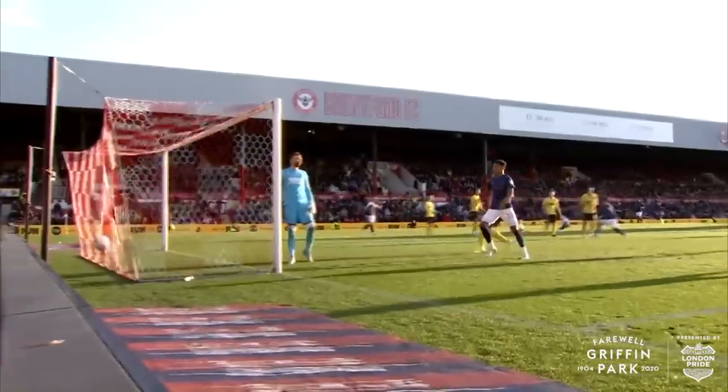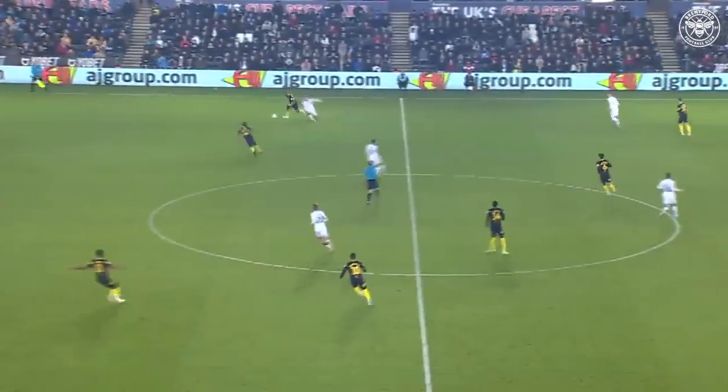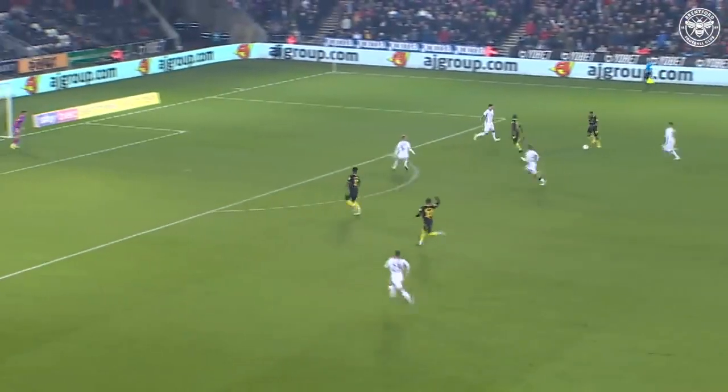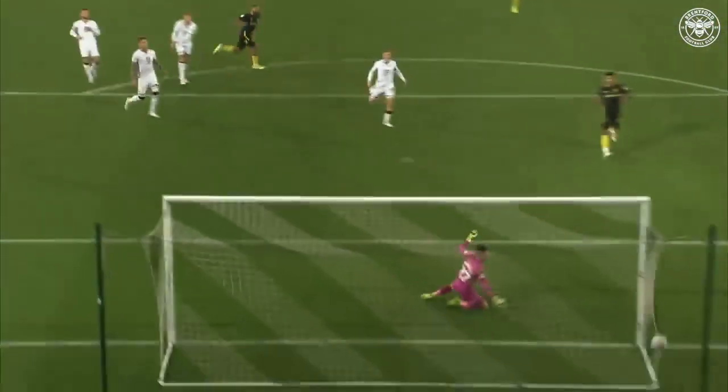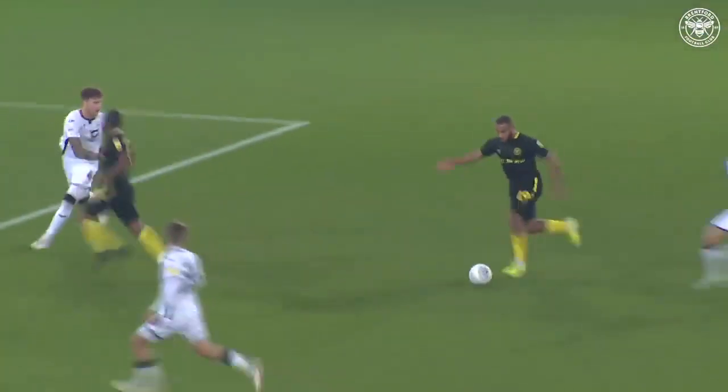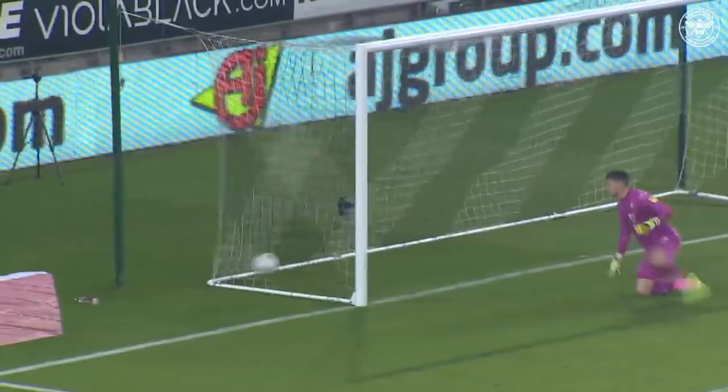Mbeumo. That's a good effort. It might have taken a deflection, but it's 2-2. Instead, they've given it away. Here come Brentford on the counter-attack once more. Oh, and that's a third. Three goals and surely 3 points on the road for the Bees.